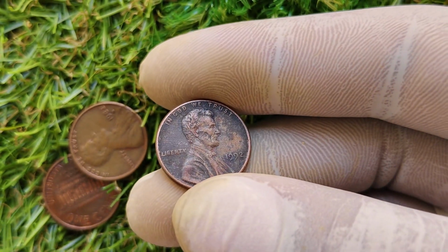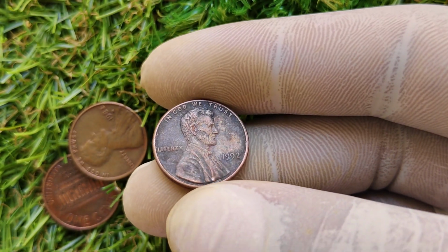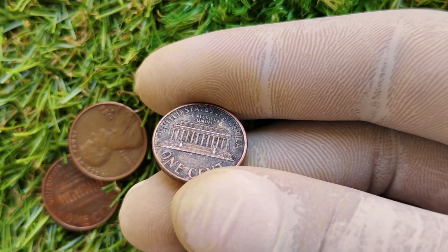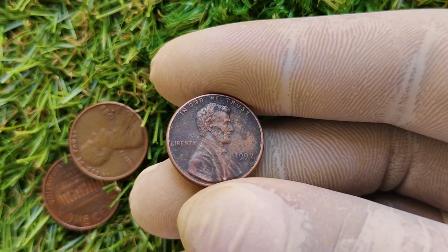The 1992 no-mint mark Lincoln penny with the close AM reverse is one of the most exciting modern rarities in U.S. coinage. If you come across one, consider getting it professionally graded and appraised to determine its true market value.